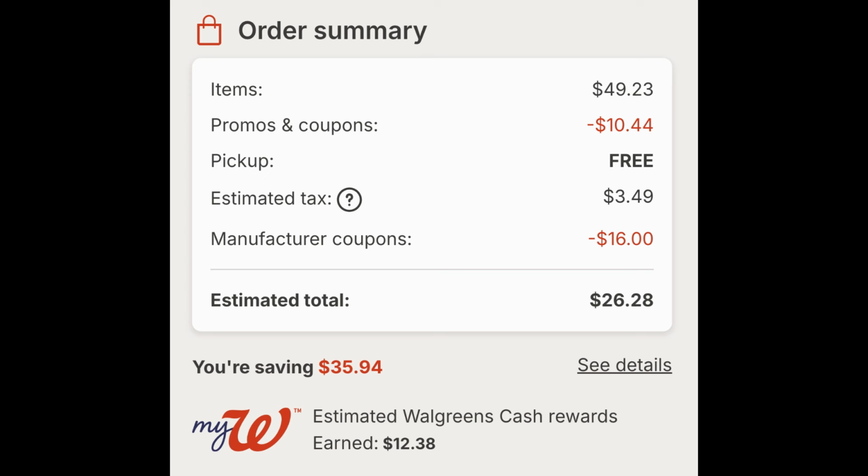So we're at $49.23, $10.44 in promo codes, digital coupons, store coupons, and then $16 in digital manufacturer coupons. Here's our balance of $26.28. That includes $3.49 in tax. So keep that in mind.